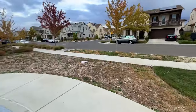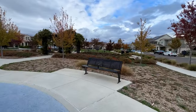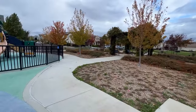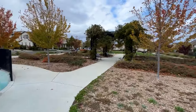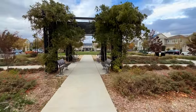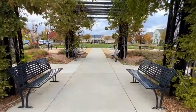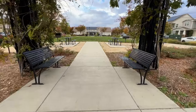The community has a network of bike routes, so kids can definitely bike to school and be safe when they bike, because they don't need to be on the street with the cars. This is another just cozy little corner.